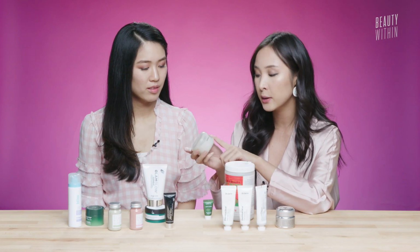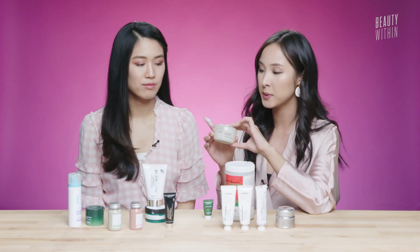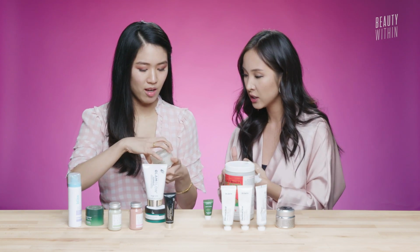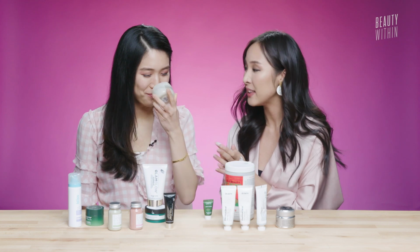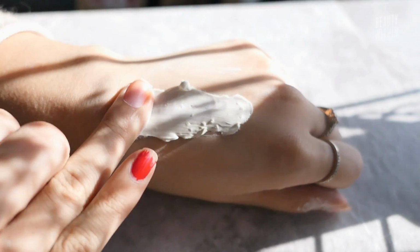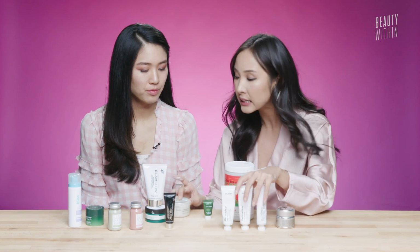Also, another white clay one is the Glossier Mega Greens Galaxy Pack. And why I like this one is because it's like a smoothie. It's also got kale, spinach, so it's very hydrating. Sounds like my cup of smoothie. And the cool thing is it's also got these little scrub particles, but it's very gentle on the skin. You basically don't even feel it until you're washing it off. So it's also mildly exfoliating. Those are our white clay ones.